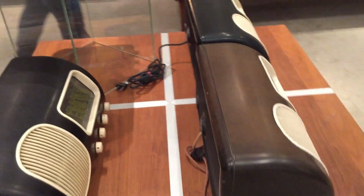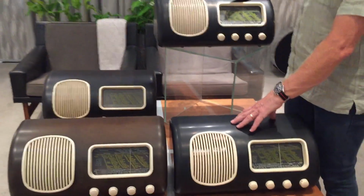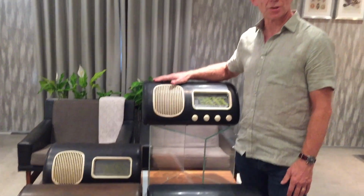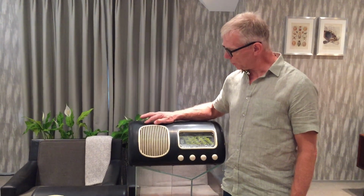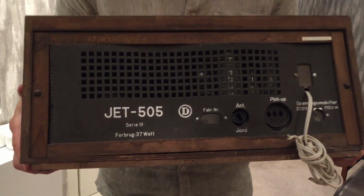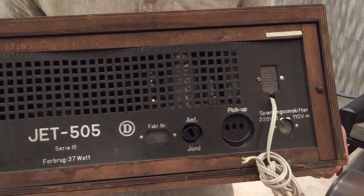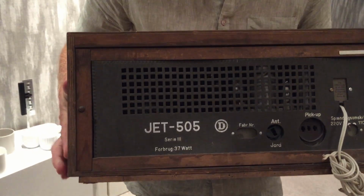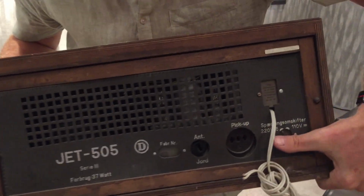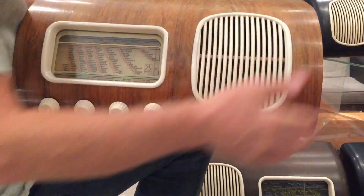So moving on from this design, there was a wooden version of this, and the wooden version, which is called the Jet 505. So here is the Jet 505 from 1949. So, 10 years or 9 years after the Bakelite, they produced this. That will not be the original cable. No. Or I don't think it will be. And here she is. That's incredible.